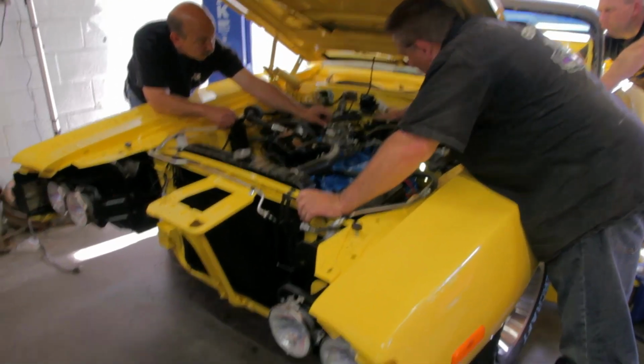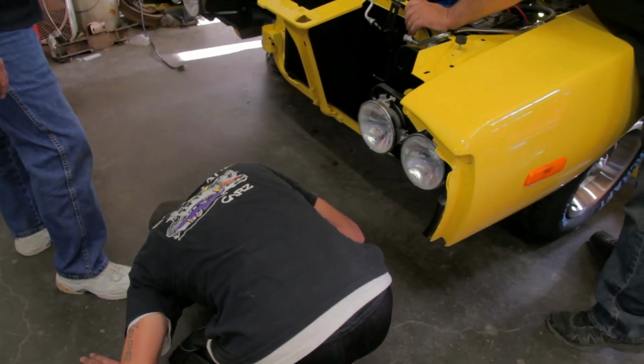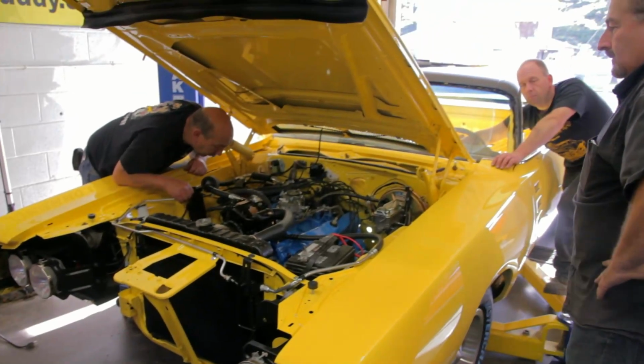Make sure all our fuel lines. Yeah, there's a little bit of a leak too. Oh, we don't have a fuel line hooked up down there. Well, I thought you hooked it up. No, again? Wait a second. This is the third time?